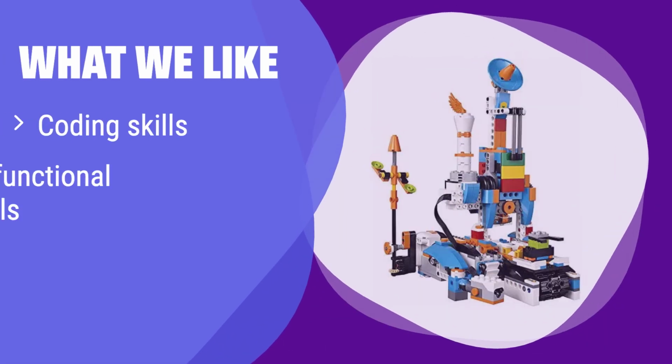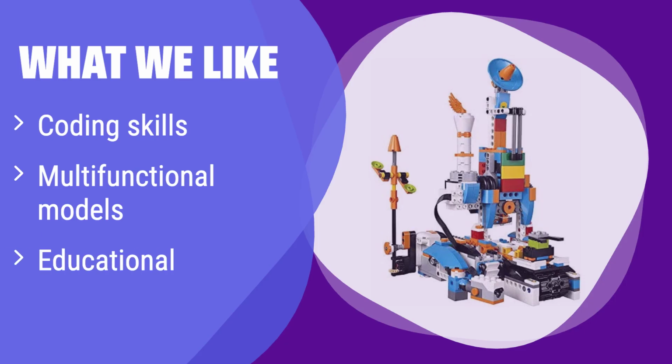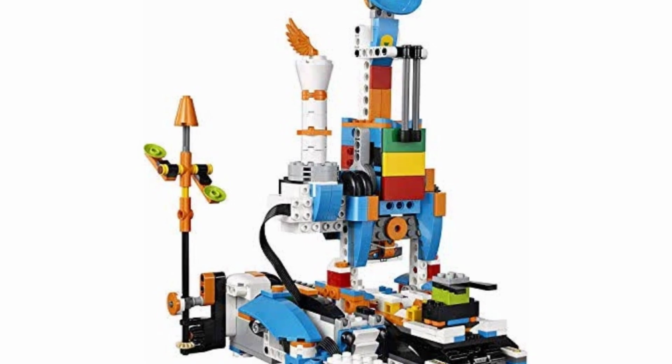What we like. It teaches coding and robotics in a fun and engaging way. This is perfect if you want to foster your child's interest in STEM. If you are looking for an educational toy that will keep your child entertained for hours, this is the one to choose. What people say.